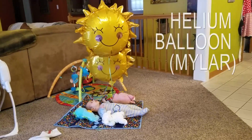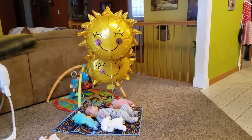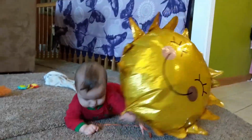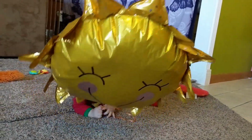A helium balloon. Preferably the Mylar, because the Mylar last for like ages and ages and ages. Mylar helium balloons are like just pure joy for any child, but especially a 1-year-old. And honestly, I would add even just regular balloons.